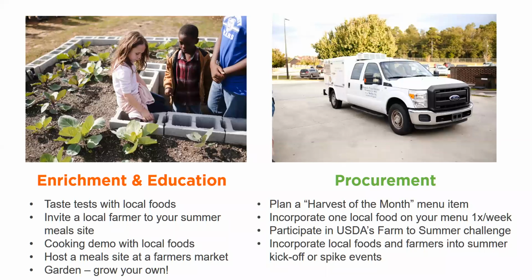in 2020. Farm to summer for you could be, especially if you're just starting out, inviting a local farmer to your summer meal site to teach kids about farming and maybe do some taste testing with their product. We'll hear some great examples of that in just a bit from Vince.